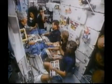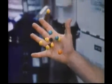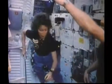Today, the shuttle takes off like a rocket, but it lands like an airplane. In space, everything is weightless, which makes eating real fun. And yes, even astronauts like M&Ms. It's catching them that's the tricky part. And you don't need a bed to sleep in space, just straps to keep you from floating around.